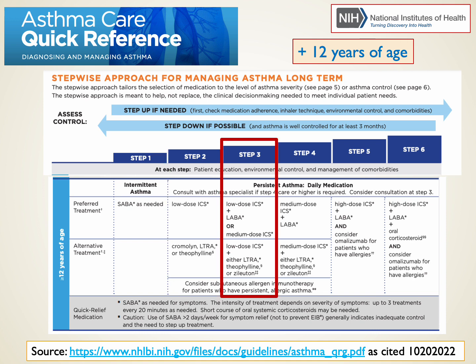As you go up the steps, you'll see a very similar approach. You will see inhaled corticosteroid plus a LABA, and maybe even increasing the dose of the corticosteroid from low to moderate dose. And then if they're not on a leukotriene antagonist, adding it. What you will find is that while the NIH guidelines look at theophylline as an option in step 2 and 3 and 4 and beyond, many clinicians try to avoid theophylline because it's a narrow therapeutic index drug.